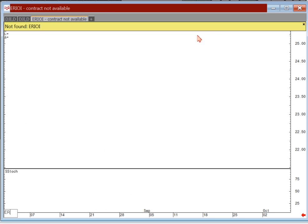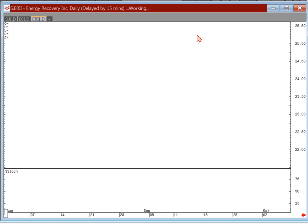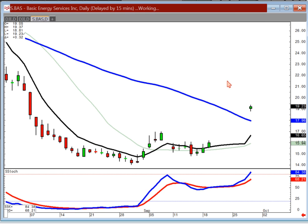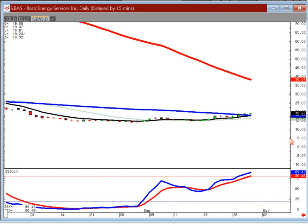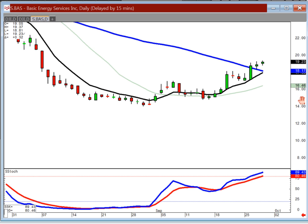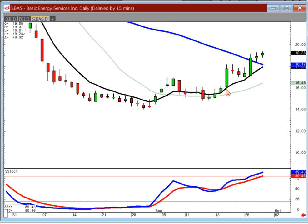ERII, ERII. On your rounding bottom, just stay long until we see a confirmed sell signal. Bass, one of the oil companies. Whoops, make this bigger. Nice fry pan bottom, and it came up through the 50.